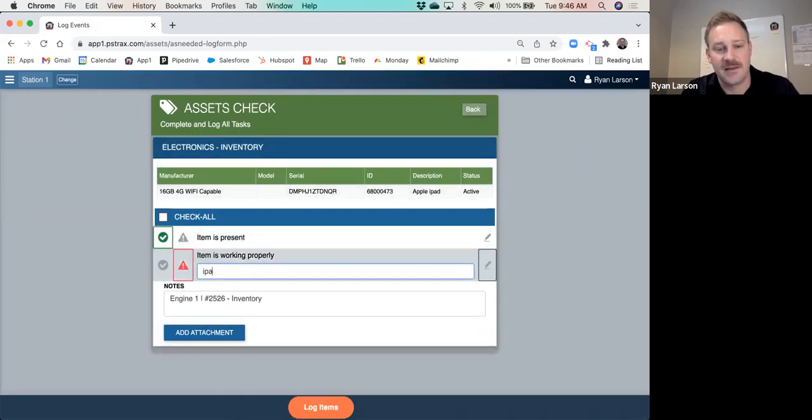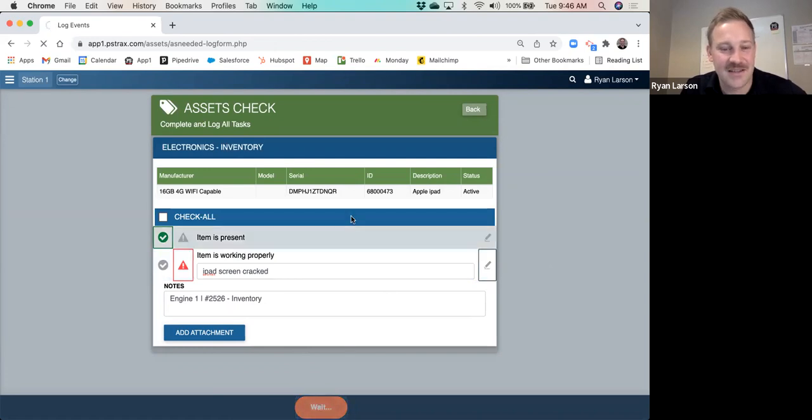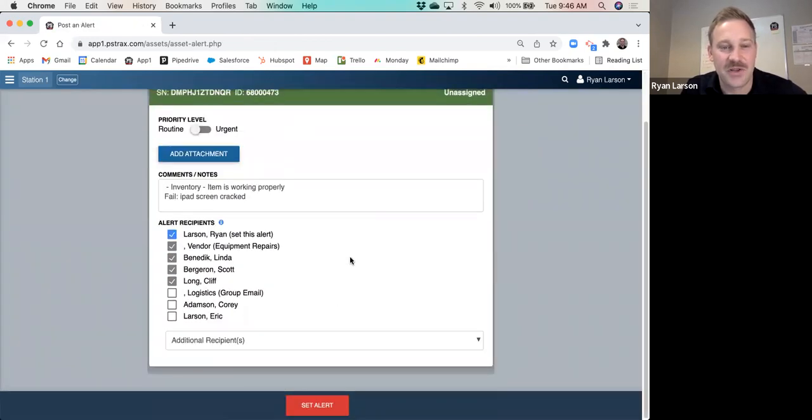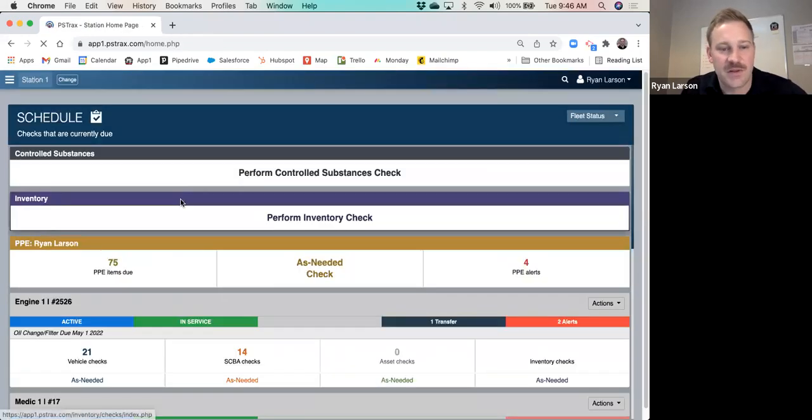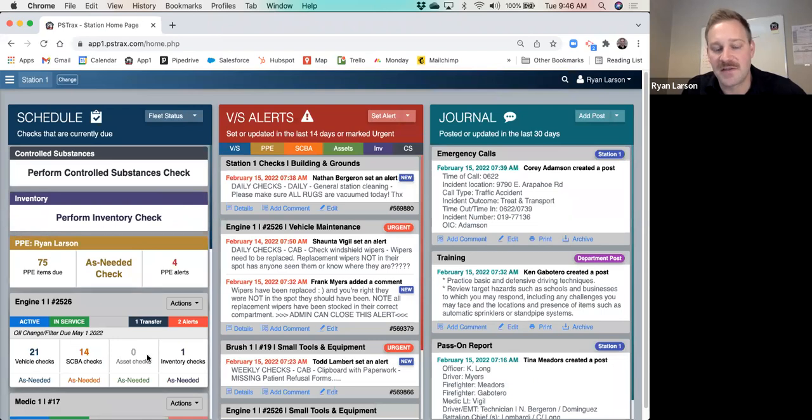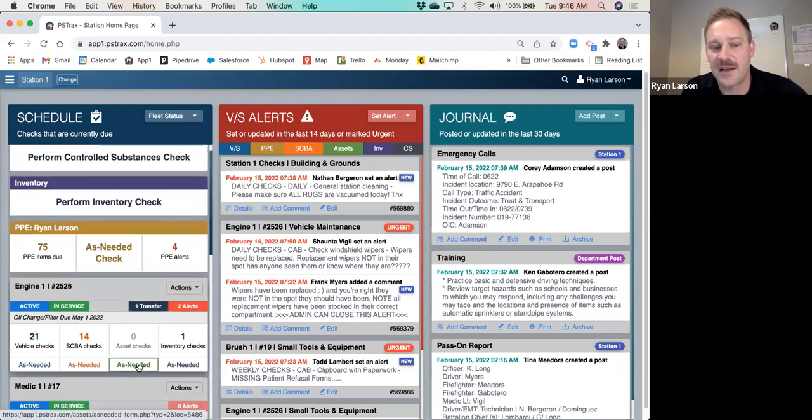So, iPad screen cracked. Not that that ever happens, right? But we'll say that happened here, and we'll log that issue. And then you can see for our electronics, these are all the required recipients it's going to go out to. And we'll set that alert, and they'll be notified of that issue. So that's the other nice thing: even if you don't have scheduled checks, the crew members can notify the right people on an as needed basis when issues do arise with those different assets.